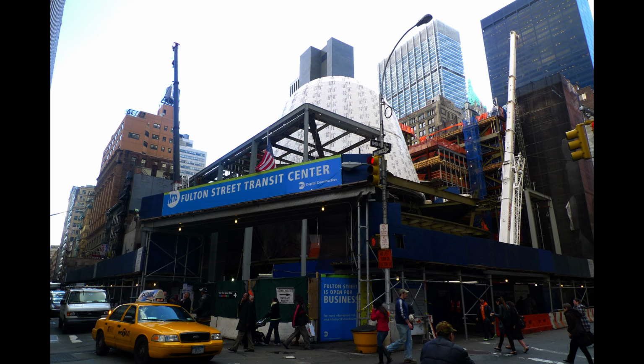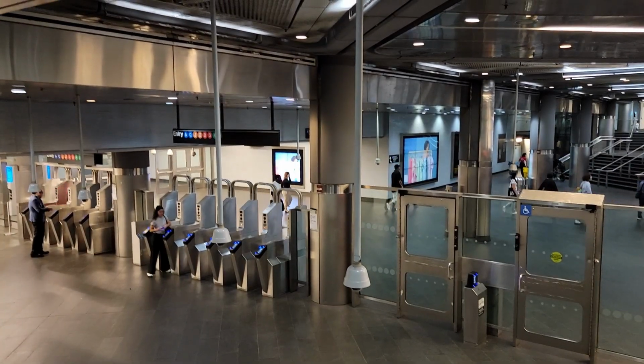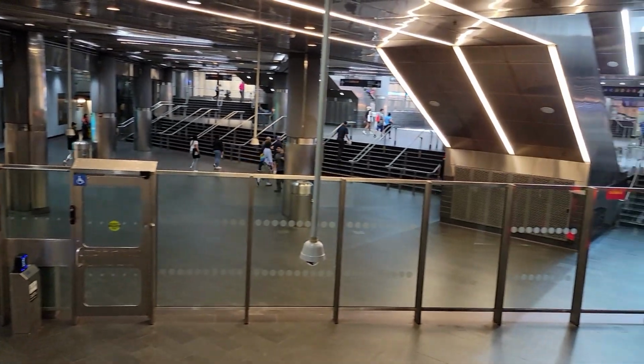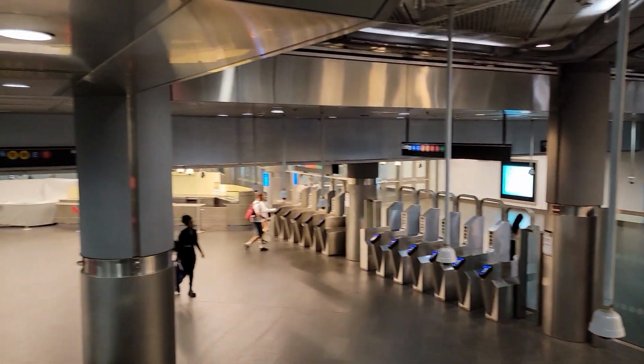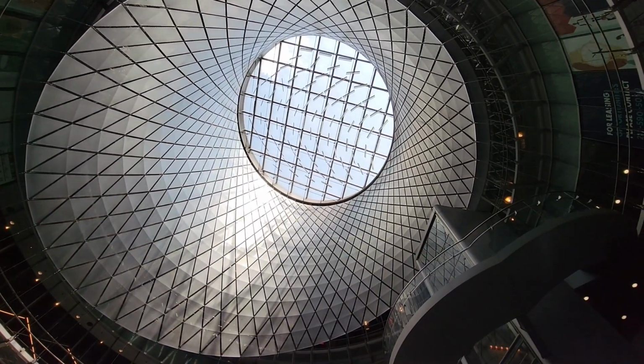This came in stages, with the I&D mezzanine going first, then platform rehabilitation and new entrances, and then finally opening the Fulton Center. Fulton Center opened in 2014. It had an amazing mezzanine, entrance, and lighting as well. The most jaw-dropping thing here, though, was the amazing sky reflector on the ceiling.